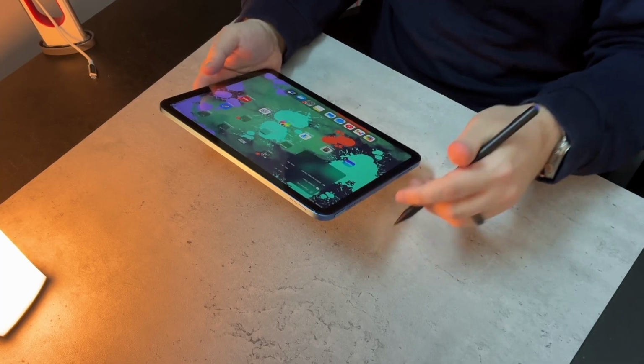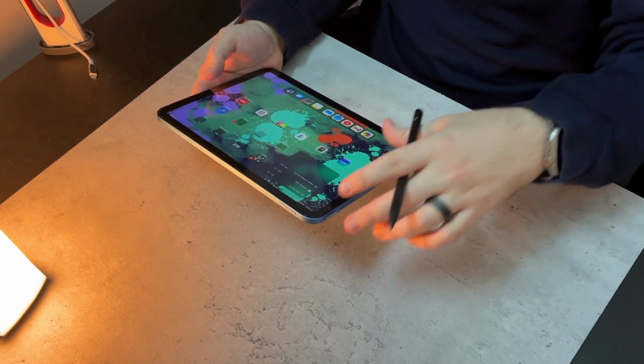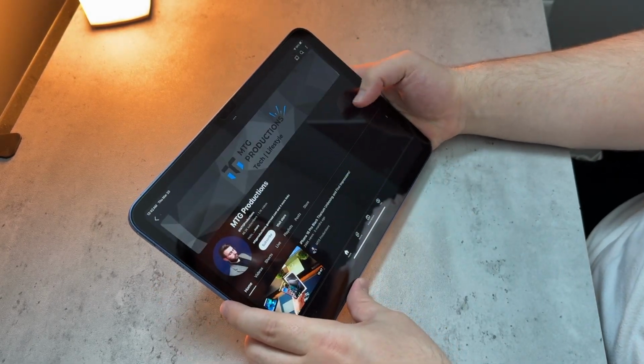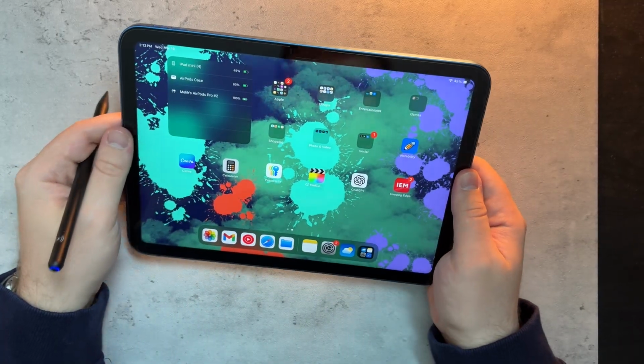And when you're holding it, yes, it is full screen, but there is still a pretty thick bezel, especially if you take a look at other iPads, and that's okay. I mean, it gives you more room to hold on, let's say you're playing a mobile game or something like that. So that's a plus.